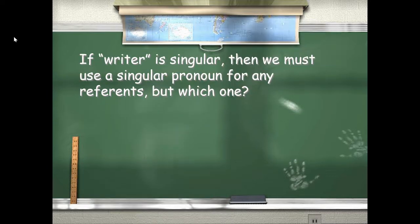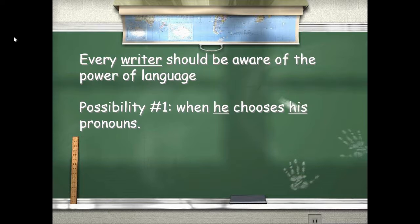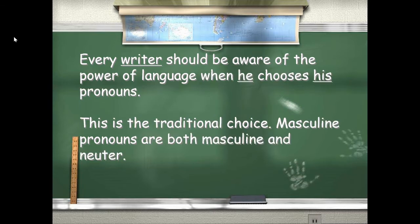So if writer is singular, we have to use a singular pronoun. Which could we use? Let's talk about some of the options that are out there. So the first possibility is simply to use the masculine pronoun. Every writer should be aware of the power of language when he chooses his pronouns. This is a very traditional choice.